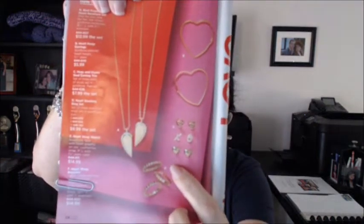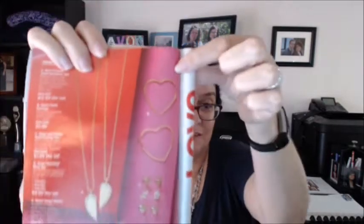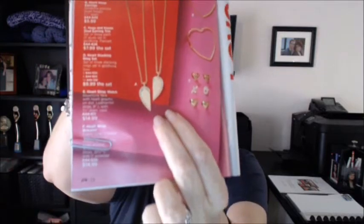Let's see, we have some other jewelry. We have our fun gold hearts, and we've got some fun little stud earring sets with the different hearts and X's and O's. I think the little X's and O's are adorable. Some fun turn on your classic hoop earring is a nice heart-shaped hoop, and then a classic best friends type necklace there.